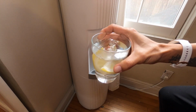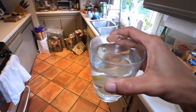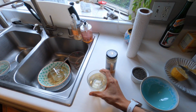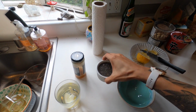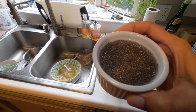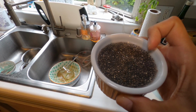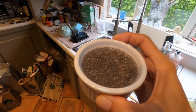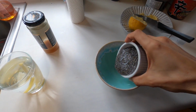Water always plays such a critical role to health, and I hope you guys drink a lot of water and stay hydrated. Next on the list is preparing my pre-breakfast game, which is yogurt. Over here in the small bowl is basically chia seeds that I have sprouted. Sprouted meaning I've added water to give the chia seed a chance to get softer. If not, the chia seed becomes very hard in your yogurt. So we're gonna add that to the bowl.